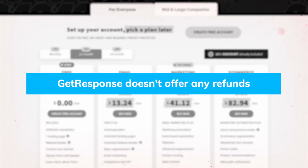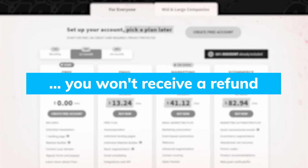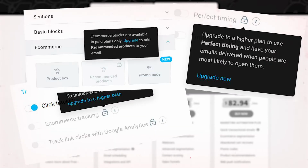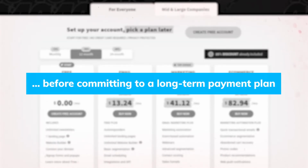Warning number 2. GetResponse doesn't offer any refunds for monthly or annual plans. So if you purchase a yearly plan and cancel 1 minute later because you change your mind or whatever, you won't receive a refund. GetResponse does offer that 30-day free trial, what I just mentioned, on its paid plans, but sadly not all features are accessible on the free trial. In other words, make sure you do your due diligence before committing to a long-term payment plan. Maybe try 1 month first and then commit to maybe an annual plan or a 24-month plan.